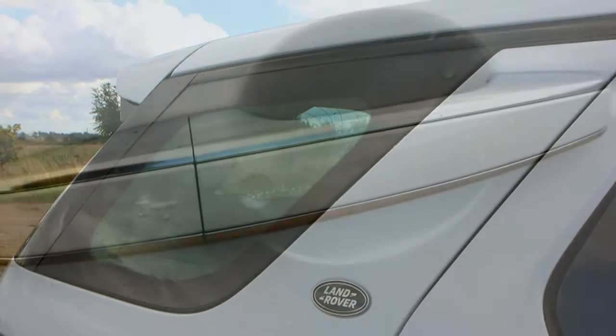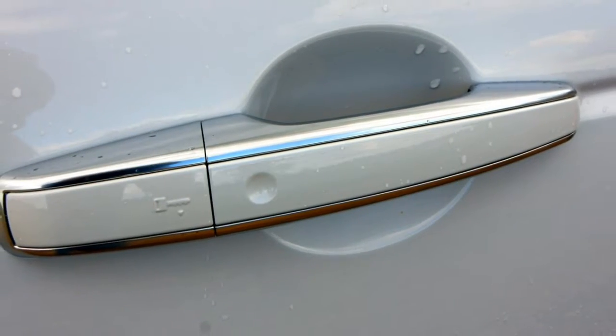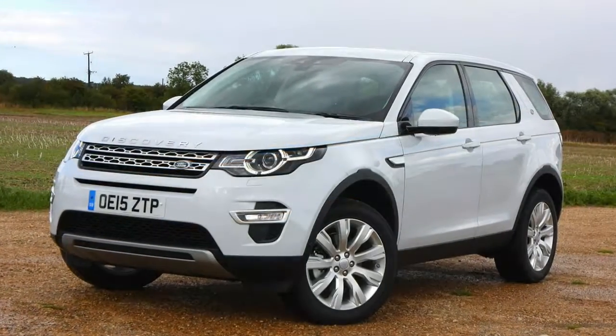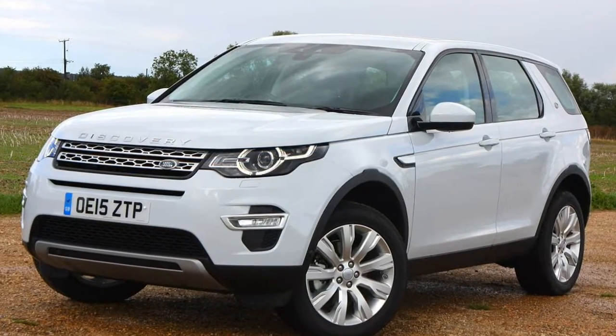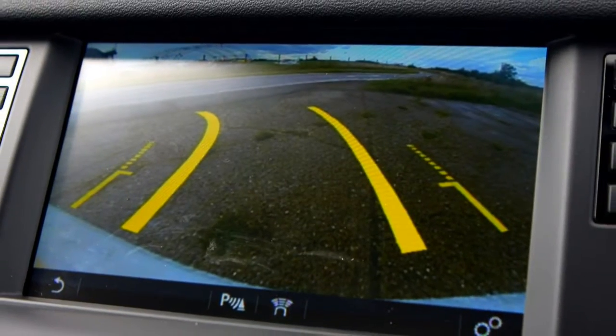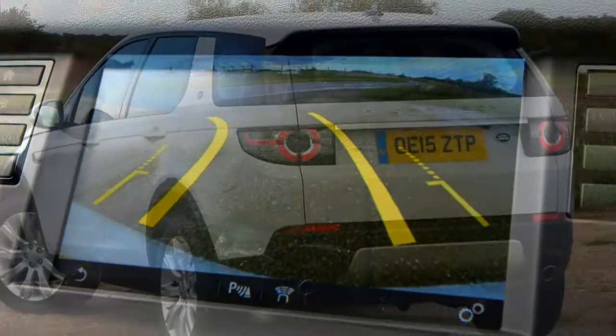Controls for climate control, heated seats, window demisters and fan speed dominate the upright central console, while above is a new 8-inch touchscreen that responds to finger swipes and pinch moves to access various functions such as the sat-nav, audio system and car performance modes.